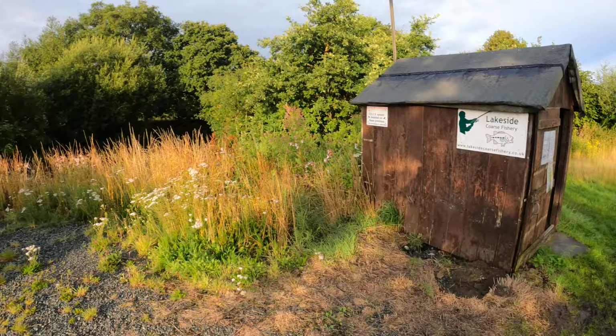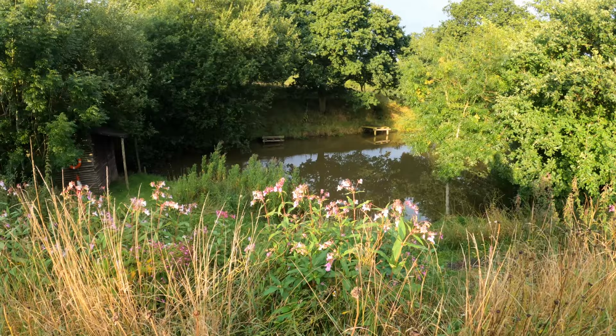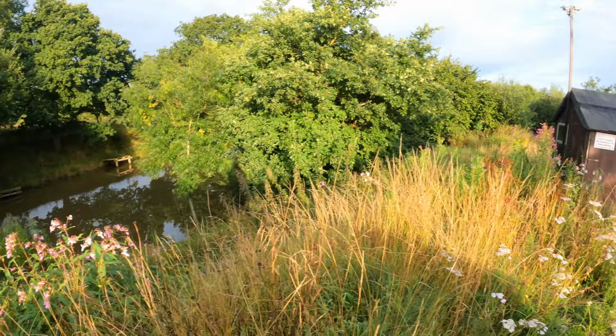That's your pay station. There's a fairly big car park here, plenty of parking spaces. Like I said, I don't think it's a mega popular fishery, this. I'd never heard of it before, and neither had my dad, before somebody recommended it. I thought this was a fishery at first, but it must be like a holding stock pond.